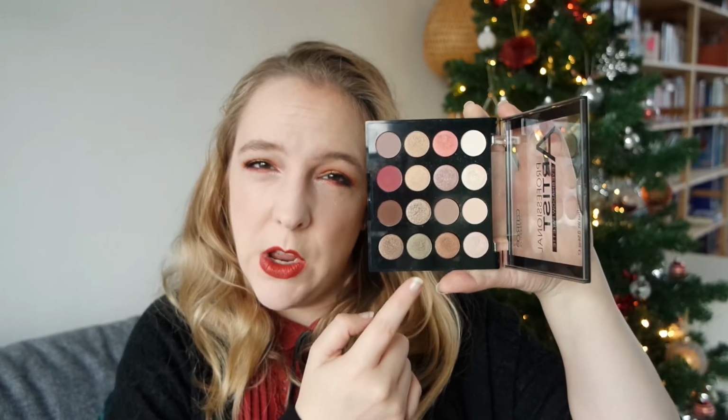Catrice eyeshadows can be a little bit hit and miss. This is the Professional Artist eyeshadow palette, and when I saw this, I was super intrigued because I was like, wow, a 16 pan eyeshadow palette from Catrice. And I like quite a few of Catrice's eyeshadows. They are a bit chalky, a little bit powdery sometimes. They definitely need to be built up. But there are shades in this palette. There's a pop of burgundy here, and you have a green here, and especially this green.